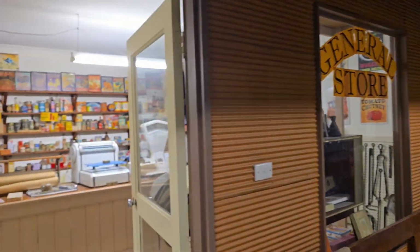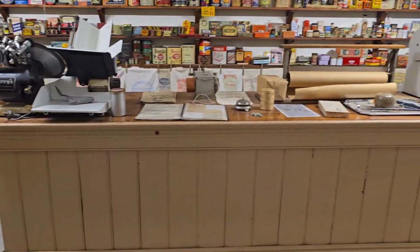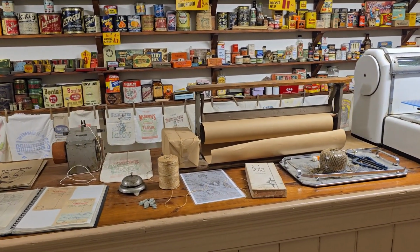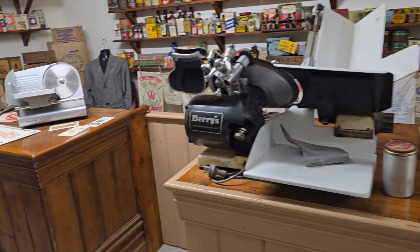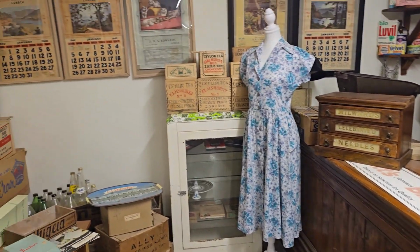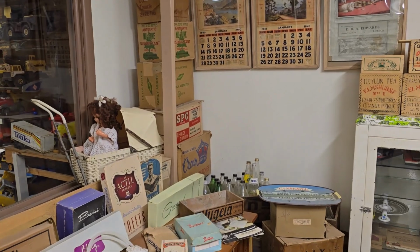big shed. Here we have a classic general store type counter with your big scales and your paper roller or your brown paper dispenser. I've got one of those I have to fix up. A large meat slicer. Love the old counters. Lots of calendars on the wall and boxes of old stock.